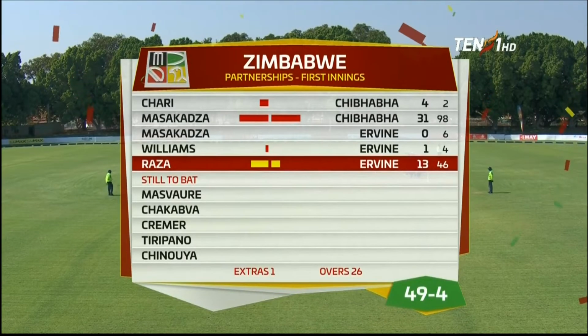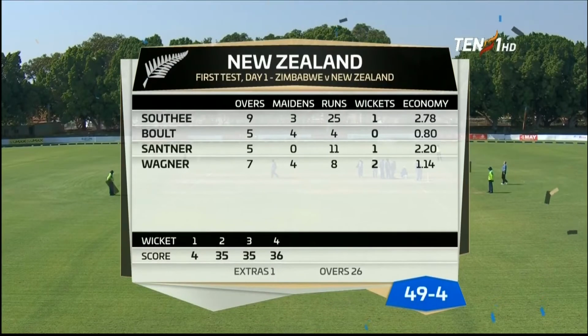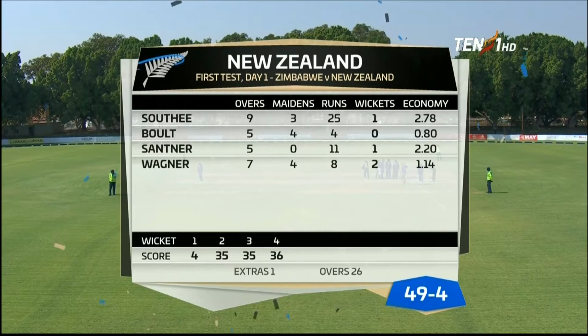Partnerships, not much to talk about. Just the 1 of 31 between Masakadza and Chibaba. At that stage, Zimbabwe looked as if they were fighting back. And then this 1 of 13 has been hard work, but the men are still out there. The bowlers, good. Very excellent work by Wagner, 2 for 8. Pick of the bowlers at this stage. And then Santner, 1 for 11. Tim Southey's been good, 1 for 25. And then Bolt has gone wicketless, but has kept things very tight.